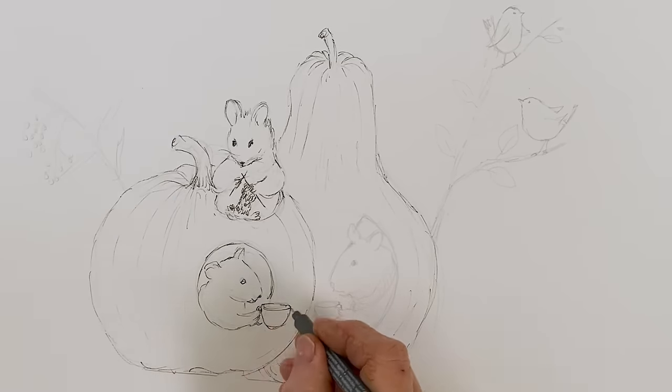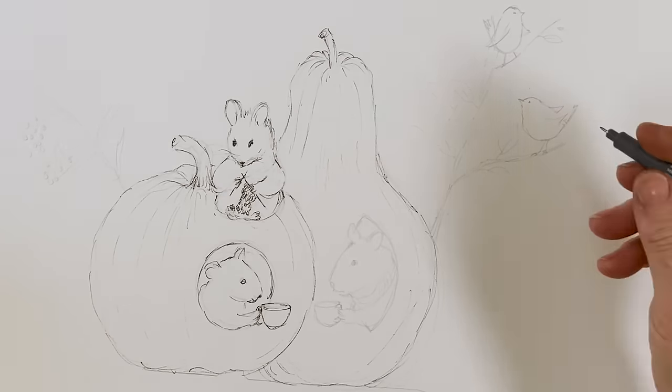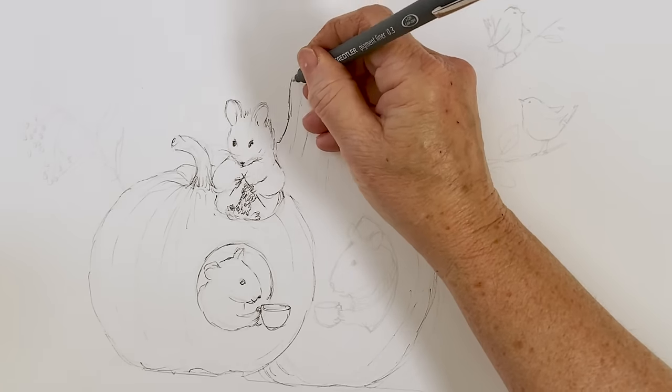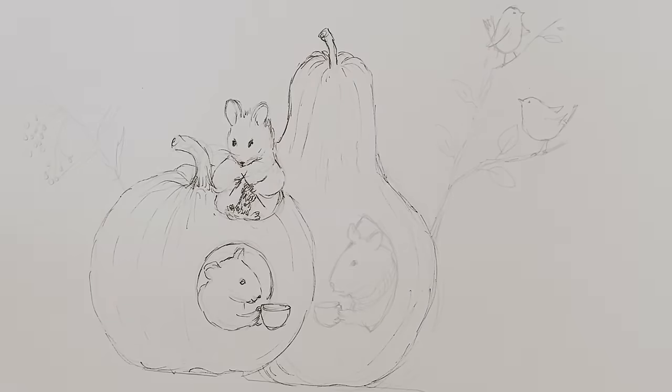So there we are, and I'll just carry on like that until the whole thing's done. And if you decide you like it, then the sketch will be available for you to download on the website dianeantone.com. Okay, so I'll be back in a second when that's all been drawn.